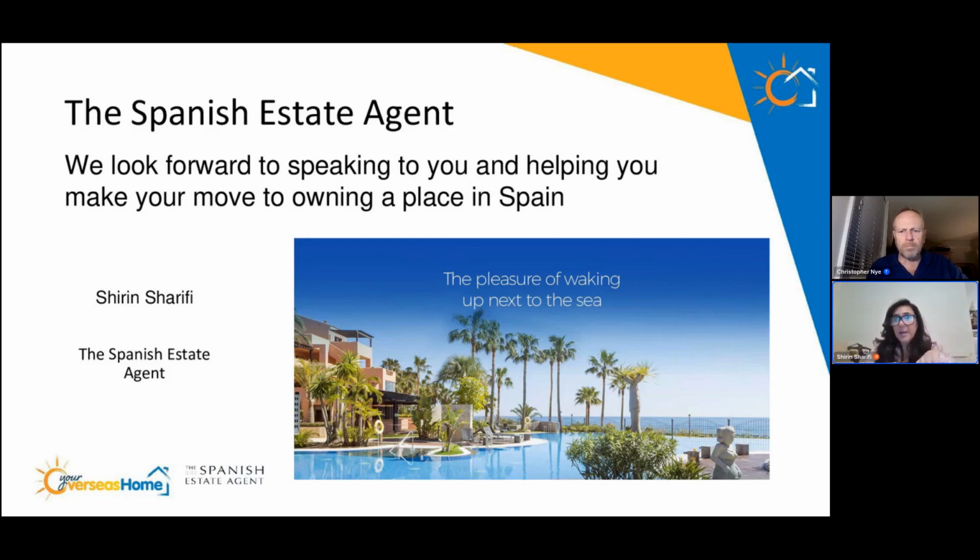If you're looking to get your finance in Spain as a non-resident, you will get an absolute maximum of 70% on the sales price or the valuation that the bank gives, whichever is lower. And more often than not, to non-residents, they're only giving 60 to 65%. So you have to be aware of how much readily available funds you need for the deposit, plus the buying cost.